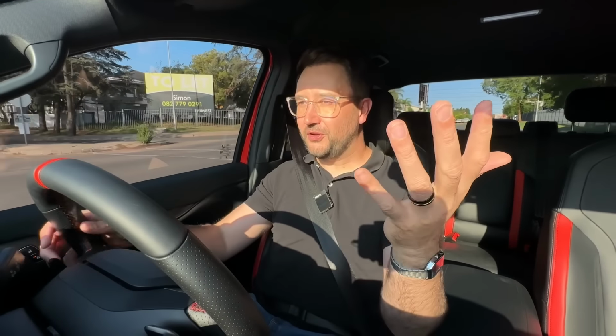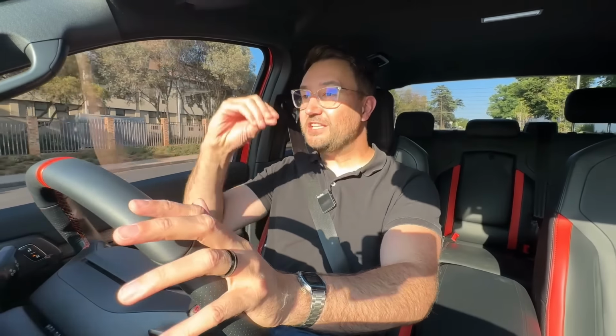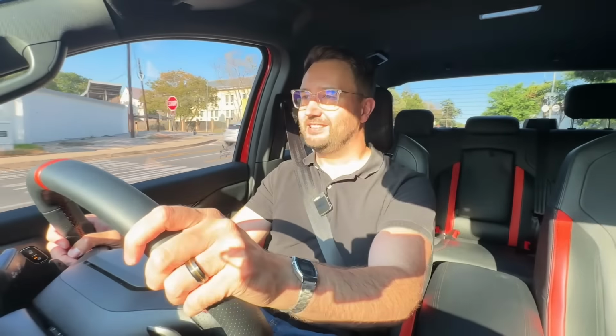And even in comfort mode, you put your foot down and this thing hauls ass. Oh my gosh. It's just a little bit quieter and it's not as responsive and it doesn't hold the gears as much as in sport and Baja. But other than that, this thing is just always performing and always delivering no matter what. Do you think they'll let me keep this?